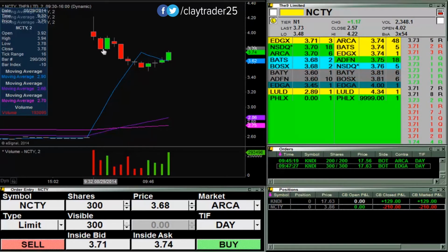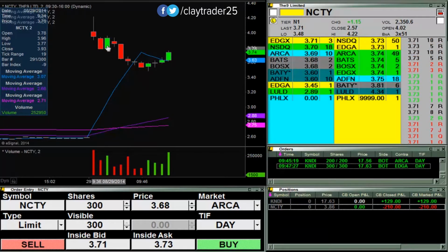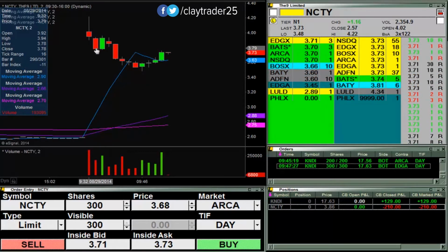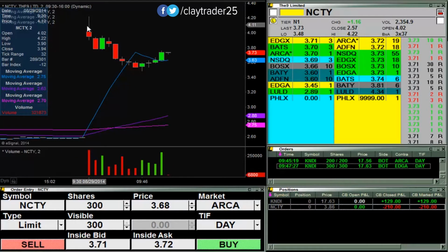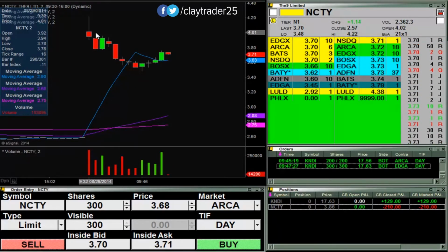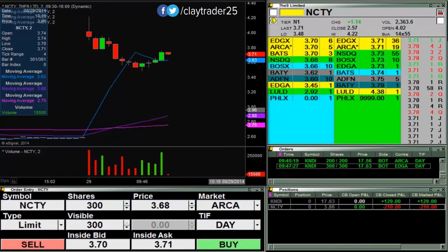So I bought some more to bring down my cost, and then by doing this, I actually made money on the second 500 shares I bought. But I still lost money on the ones that I bought up here. So it just helped me to keep my loss under control. And so, just a quick explanation on that.